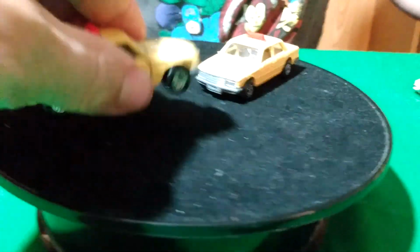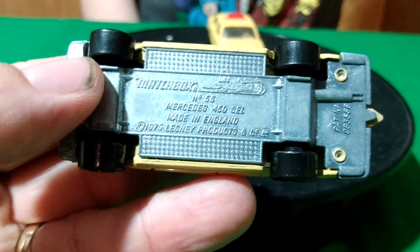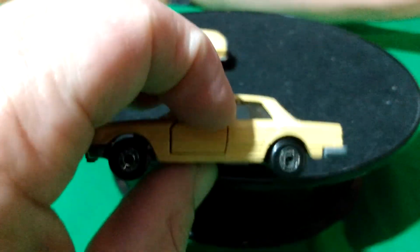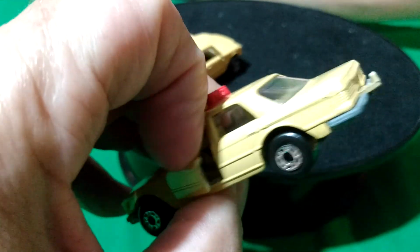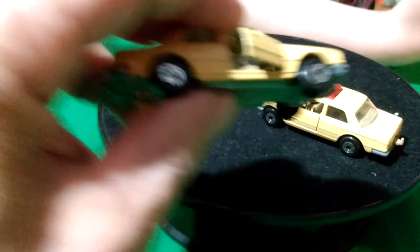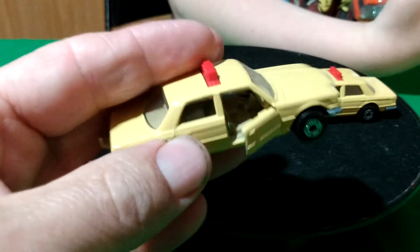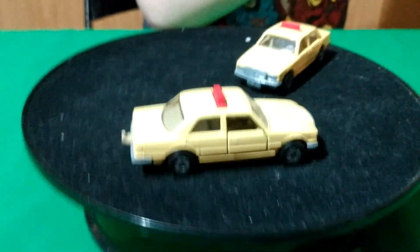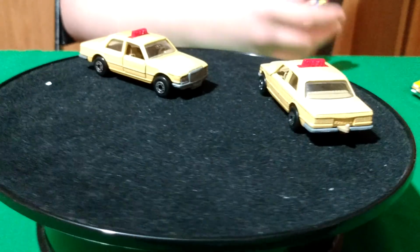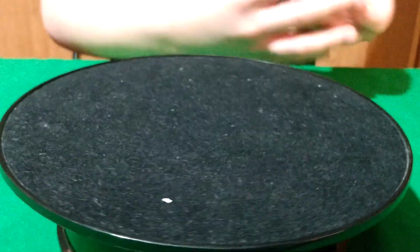And then Mercedes-Benz. These are Matchbox, back to Matchbox. These are Mercedes-Benz 450 SEL, and these have opening doors on these cars. There's our Mercedes-Benz taxis. Yeah. We've seen those recently too.